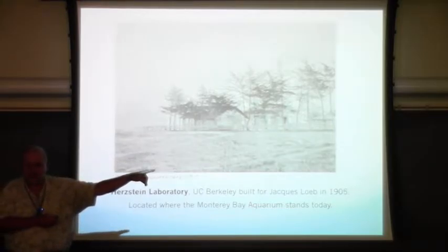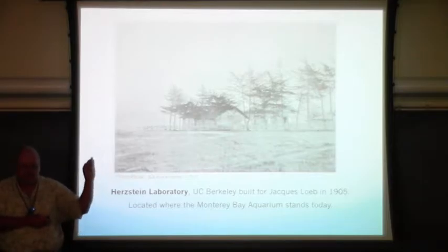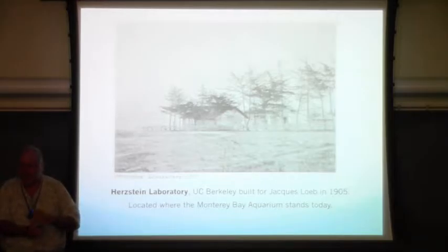the Monterey Bay Aquarium, owned by UC Berkeley. They eventually sell that property, UC Berkeley does, to Hovden. And then UC Berkeley's out of here completely. But they had an opportunity for both pieces of property.